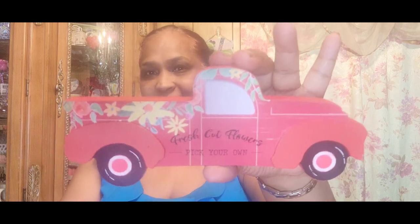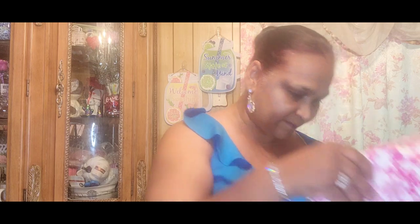And then this package came, I opened it up, pre-opened everything, like I say. Okay, so this is what she sent me, and it says, fresh cut flowers, pick your own, with the red truck. Look how gorgeous this is. Absolutely stunning. Isn't that gorgeous? I love this. Really and truly pretty. Wow, and it stands up too. It stands up beautifully.